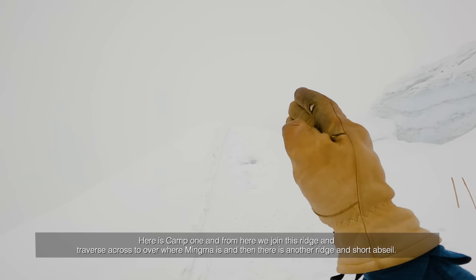Just onto the first steeper bit, so kind of up to like 40 degrees as usual. It's not very long, and then on top of here there's a good rest before a succession of long kind of 45, 50 degree snow slopes, which are quite hard work in the sun. But it's all good, ticking along. It's a bit windy on the summit today, but that's supposed to drop down over the next few days. But all going well. All good.